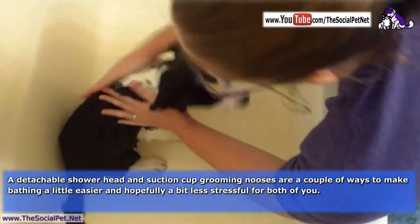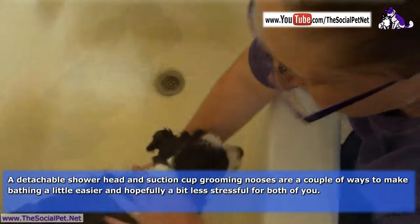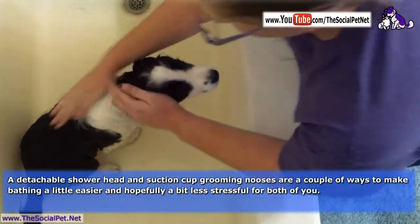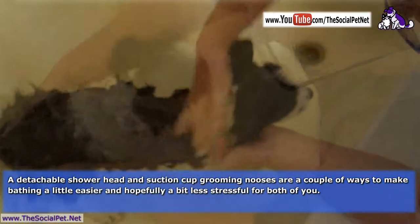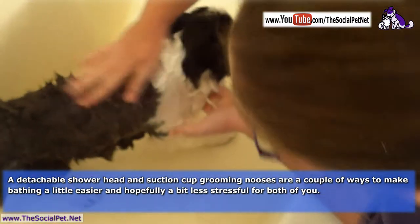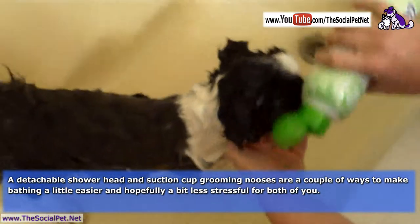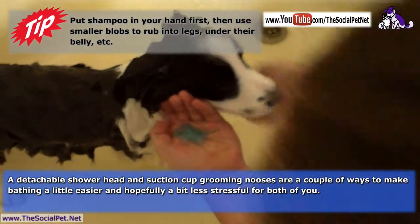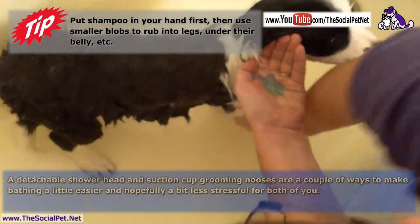Oh, good girly. But it's important to get them used to having their baths now when they're little. That way, when they're bigger, they don't fight you. And you can see she's just kind of going with the flow a little bit. Says, okay, this isn't too bad. Couple grunts here and there. Again, she's not used to this whole process yet. She will be by the time she's grown.